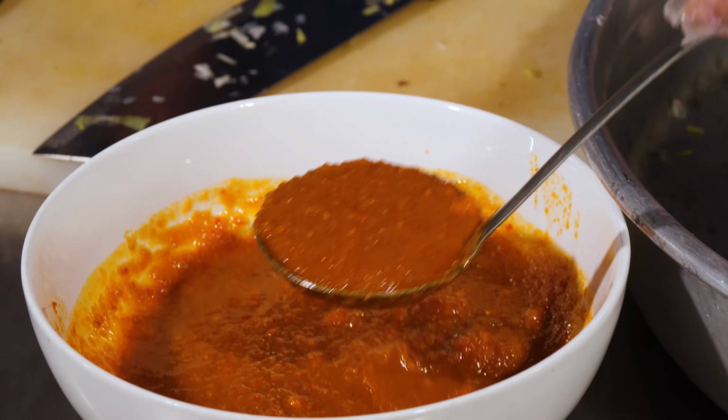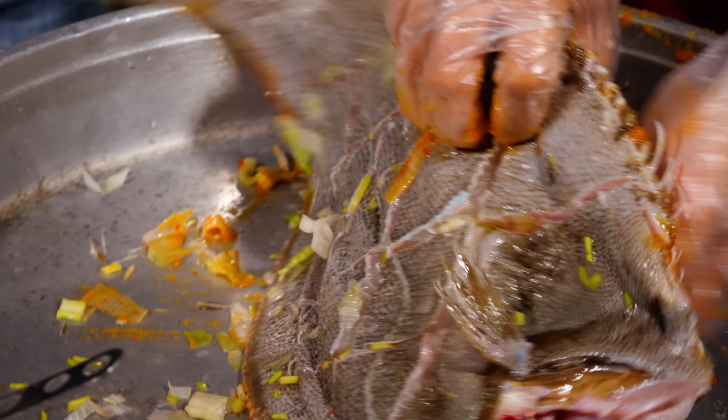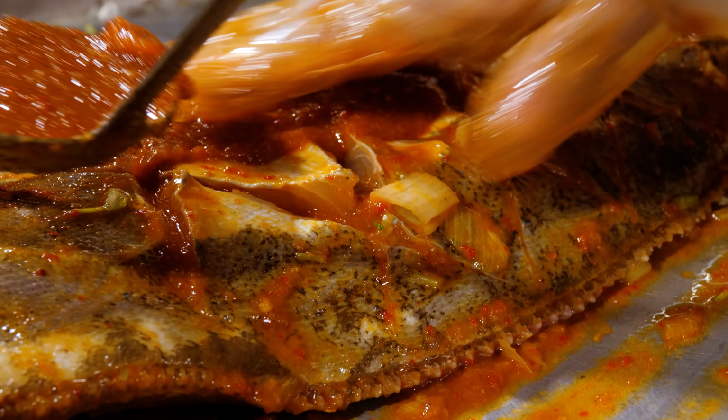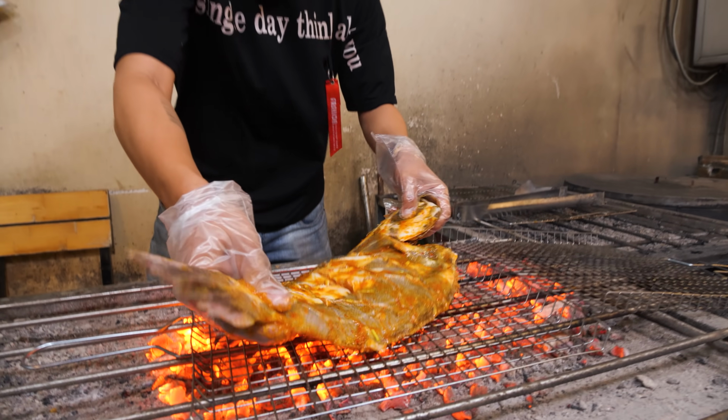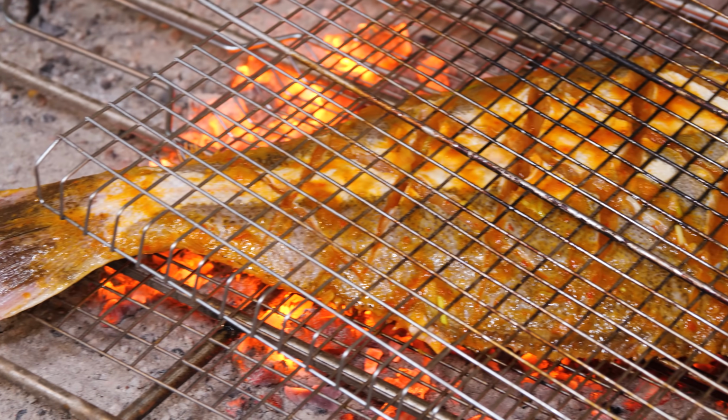It smells good. His homemade sauce consists of ginger, garlic, scallion, fish sauce, and other things he won't reveal to my audience of literally hundreds of people. Next, it's tossed on the grill over searing hot coals for about 40 minutes. What I love about this style and the sauce that they put on is it's kind of cooking and caramelizing it at the same time.